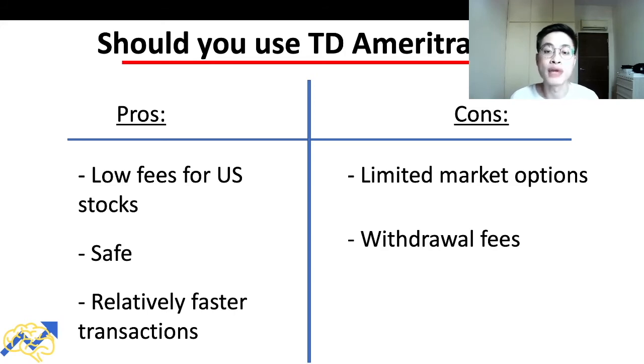The cons of TD Ameritrade: TD Ameritrade has rather limited market options. With TD Ameritrade and ThinkorSwim, you do not have as many options in other markets as compared to other brokers. And the second con for TD Ameritrade is the withdrawal fees. There's a withdrawal fee of $25 for Singapore accounts. So if you are looking to withdraw money from your TD Ameritrade account, there's quite a high fee when you want to withdraw money from your account.